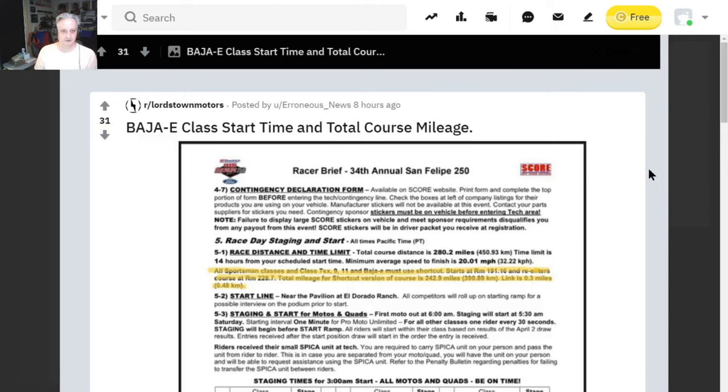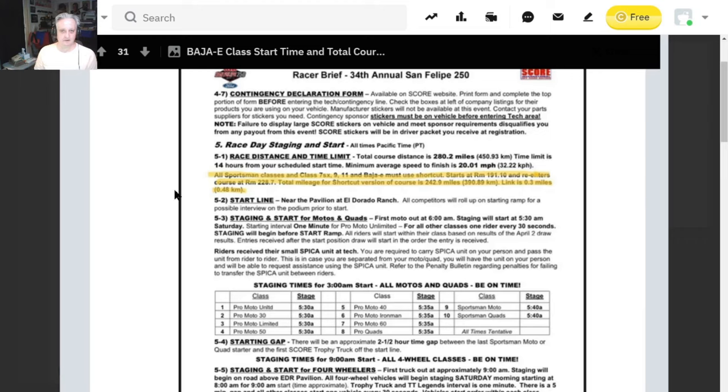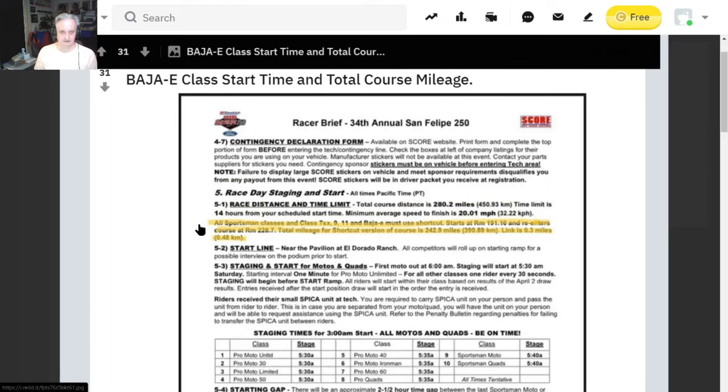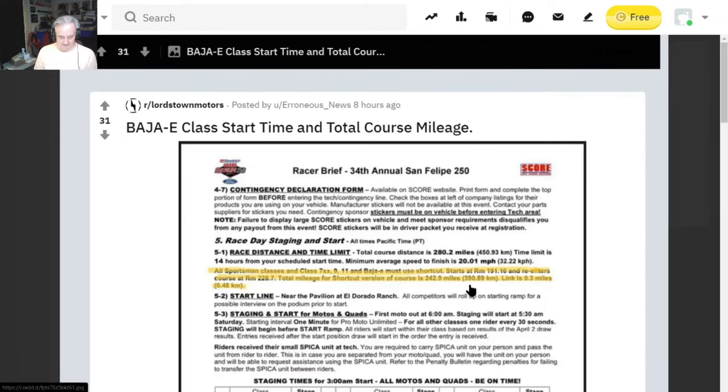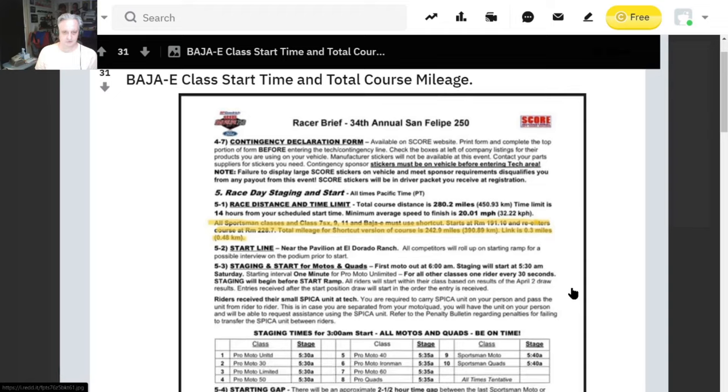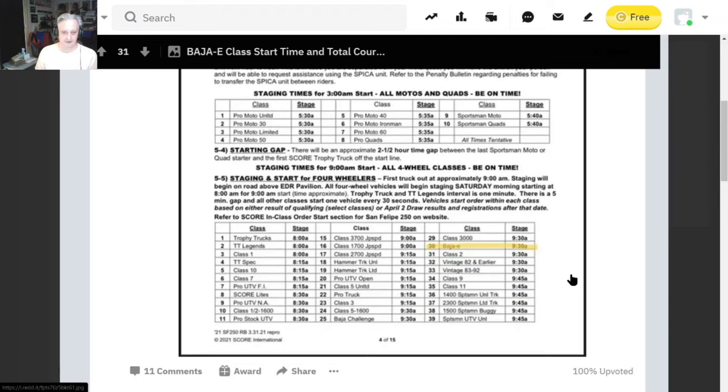This is the information that was posted on Reddit as well, on the r/LordstownMotors Reddit. These are the classes, and they're going to use a shortcut. This is designated by the guys running the race, SCORE. And the point is, they're not getting any special treatment. It's going to be 0.9 miles. Don't let Hindenburg dog you on that. And this is the start time for the Baja-e, 9:30 a.m. And you see the trophy trucks start first and so forth.